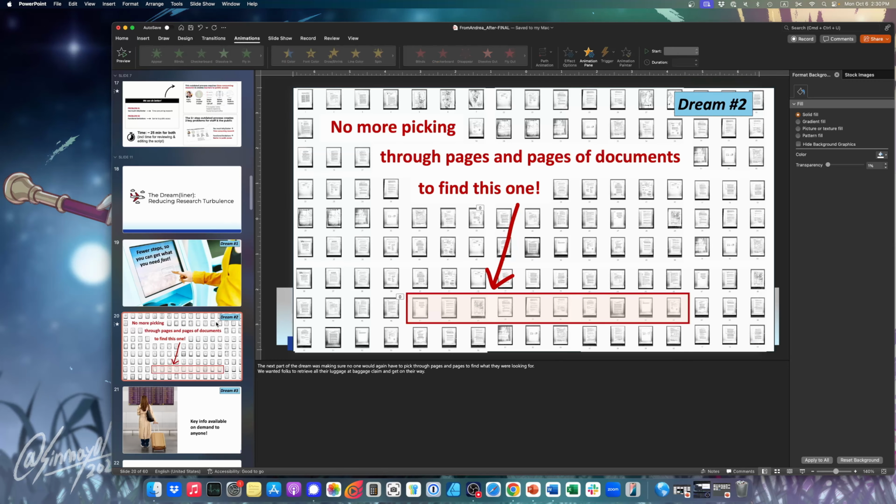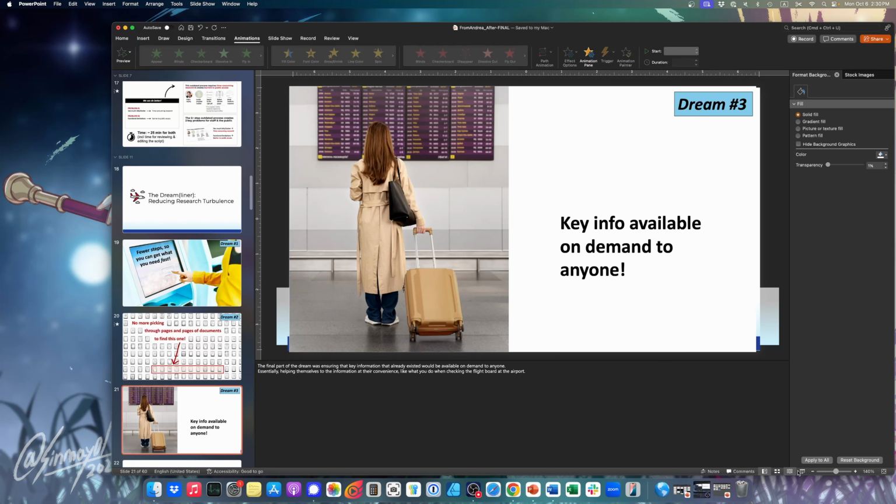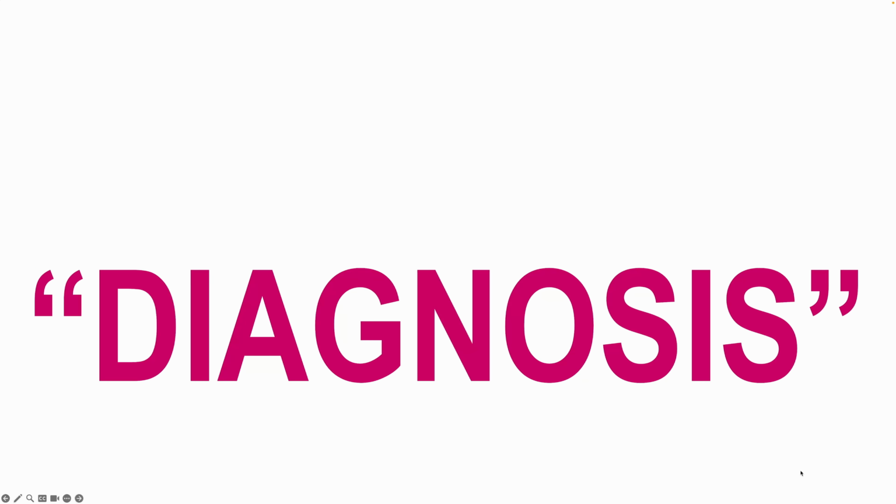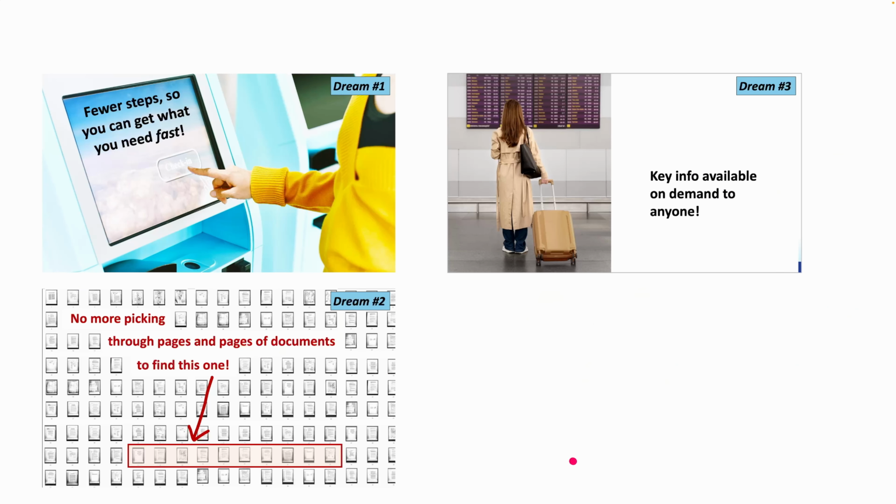Dream number 2 is like, let's not have this happen anymore. And then that's what led us to dream number 3. So let's walk through some things that I noted that we can improve. Okay. So this slide that I'm going to make over is part of a series. So here's all 3 of those slides in this series.